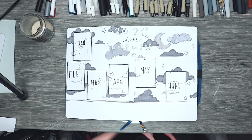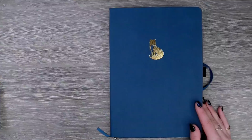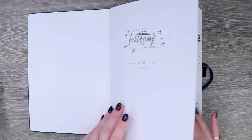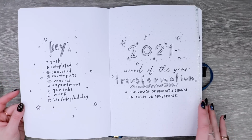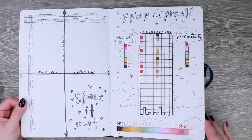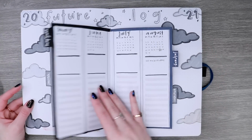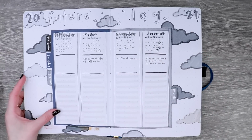And now it's time for the actual flip through, where there is much better lighting because I finally figured out how to work the double ring light situation. But for the most part, everything has stayed the same. I've made a lot of good use out of the spreads I did choose, so I'm very happy with that. I did add clouds to all of my pages. I think it was the missing touch that I didn't know my journal needed. I think it looks so much better with all those gray clouds, like a rainy, cloudy night sky.